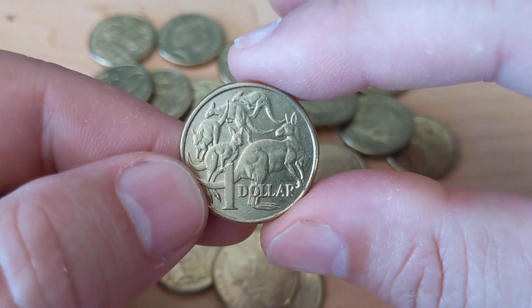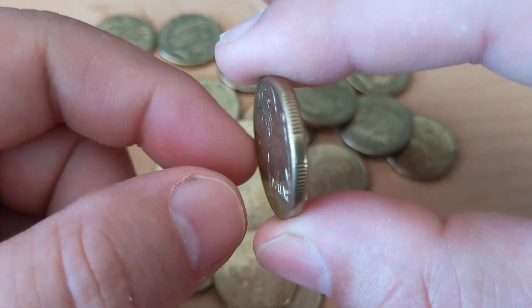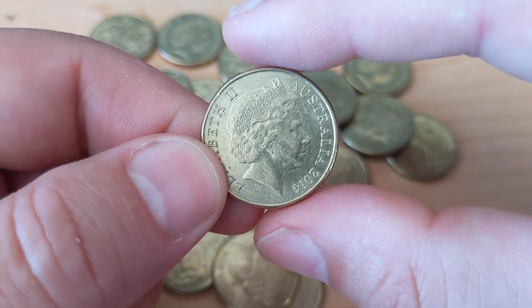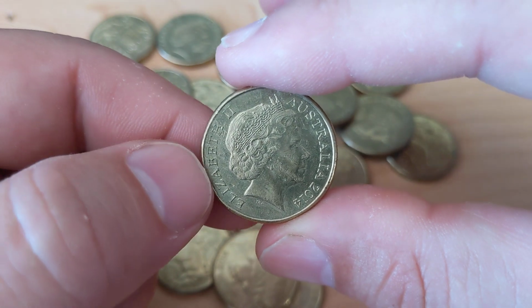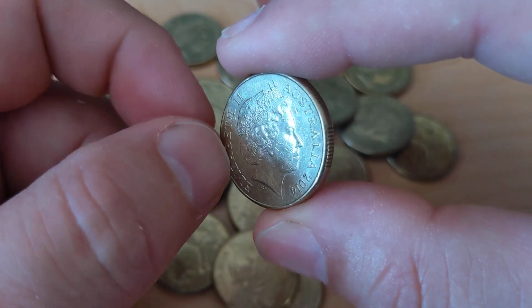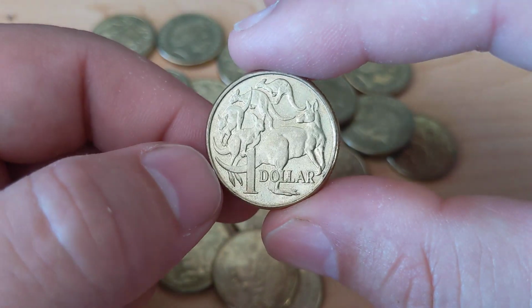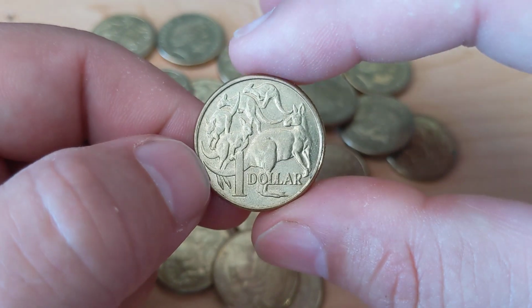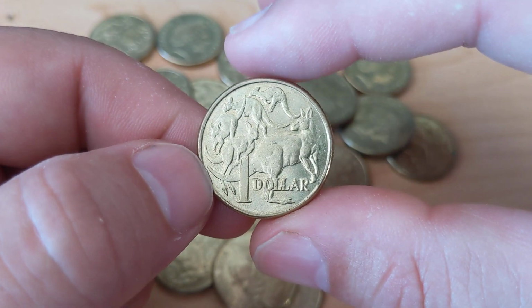These ones were tough to find in 2014 and 2015, so I kept quite a few aside, and I managed to get some rolls of uncirculated ones, which I don't have here right now, but yeah, these ones here are certainly well worth keeping.